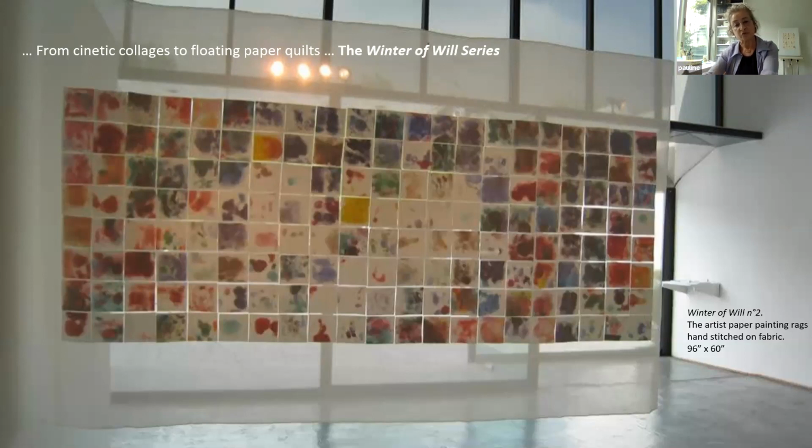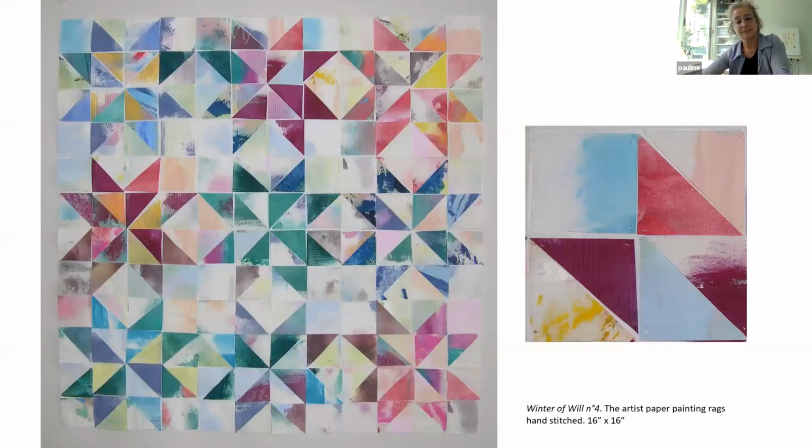So I kept those rags, and a few years later, I worked with the rags, and I cut them into pieces, and I tried to make sense out of it. Again, always make sense out of the shredded pieces, make sense out of chaos. So that's another piece. It's much smaller. I think it's 16 inches by 16 inches.